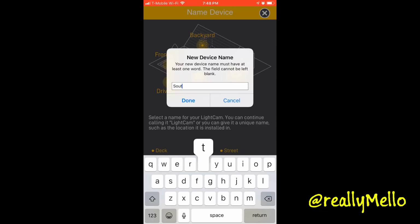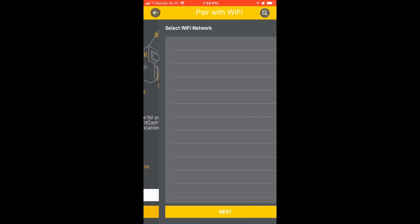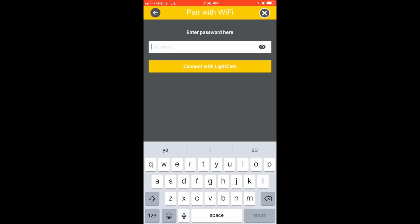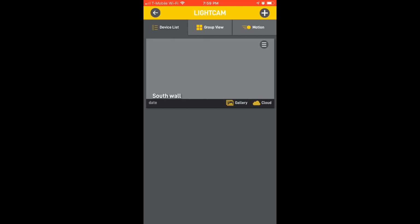I'm going to call that South Wall. And now I'll just click on Next, and once the Koda app finishes scanning for Wi-Fi networks, I'll select my Wi-Fi from the list. And then after I just enter my password, once it connects, the Koda Lightcam will start to update to the latest and greatest firmware. During that time, the outer light ring will flash purple. And now that the Koda app is installed and paired, we can try out the features of the Koda Lightcam.